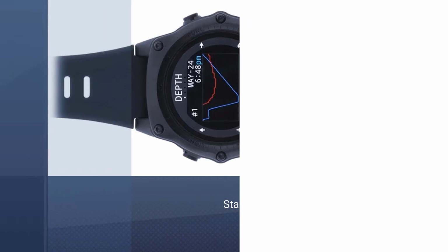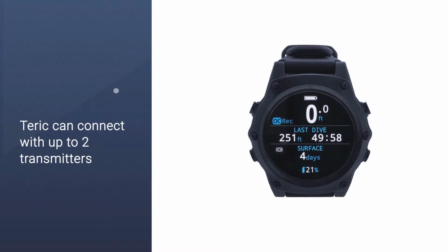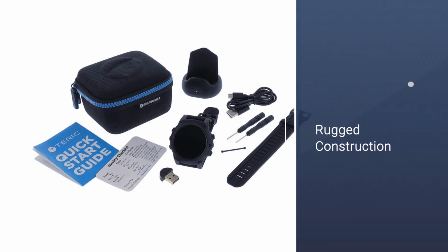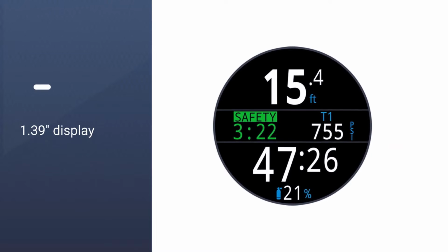SHEARWATER is known for their exceptional tech diving computers, and now they have this beautiful watch style that everyone wants. Standard 22mm strap size compatible with many third-party watch brand providers. The Teric can connect with up to 2 transmitters.